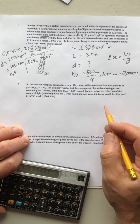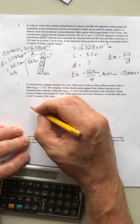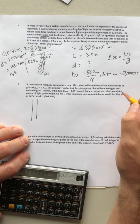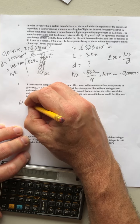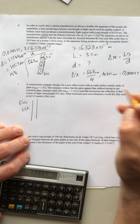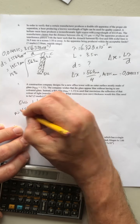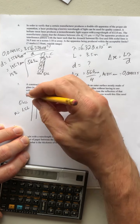Okay, construction company wants to do an office tower. So here, this will be the glass, and it's 1.52. And this will be air out here, and it goes 1. And the coating, it's 1.15.